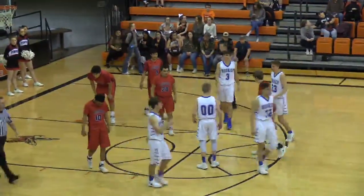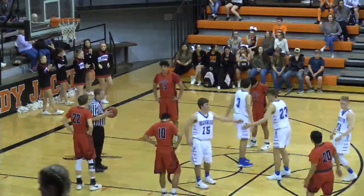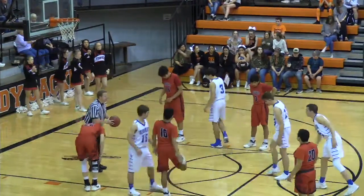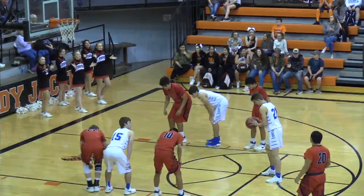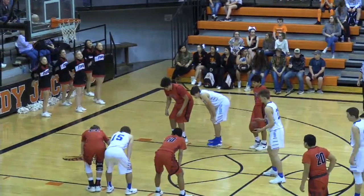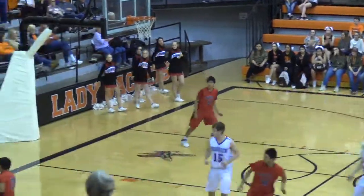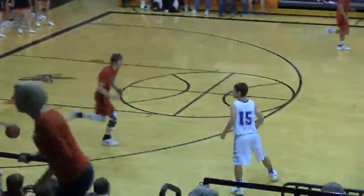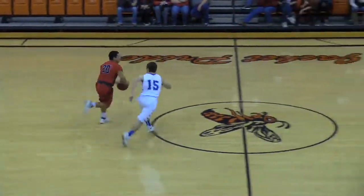Cathcart to the line for two. Knocks the first one down. And second shot's off the back of the rim, no good. So 1-0 early lead for the Bulldogs. Just 30 seconds gone by so far here in the ball game.